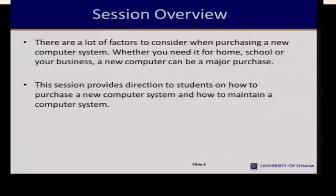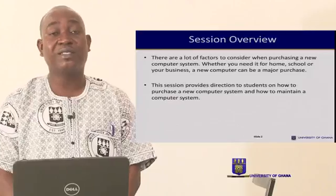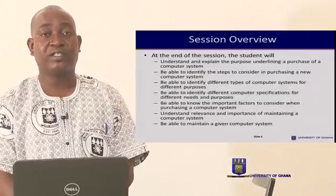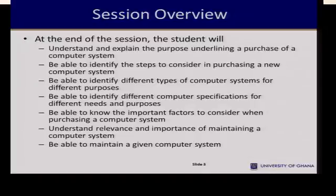This session provides guidelines and direction to students on how to purchase a computer system and how to maintain a computer system as a whole. At the end of this session, you'll be able to understand and explain the purpose underlying the purchase of a given computer, identify the steps to consider in purchasing a new computer, and identify different types of computer systems for different programs and purposes. We'll also be able to maintain a given computer system.